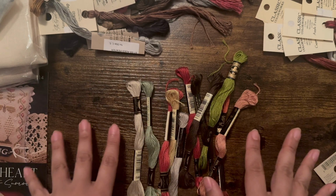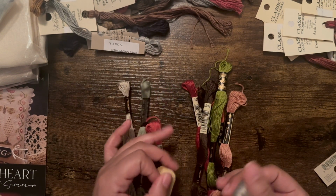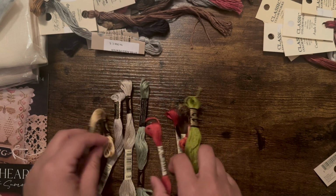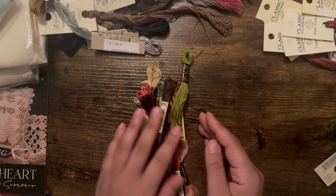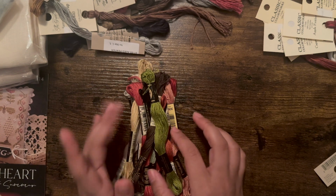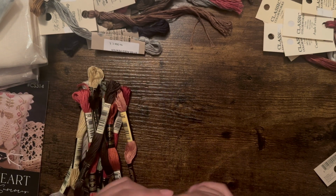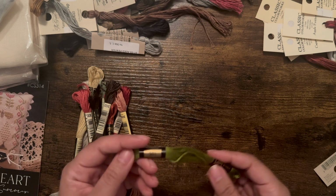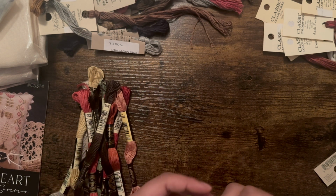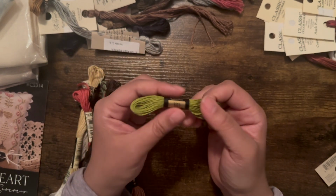So these are all threads that are needed for the patterns in my potential upcoming starts for 2024, or at least the next set of potential upcoming starts. We'll talk about it when we do that video. So I just picked up a bunch of DMCs. I do go through my boxes of DMCs and make sure I don't already have the colors. Sometimes I screw that up and end up with a duplicate, but for the most part, that prevents me from duplicating.